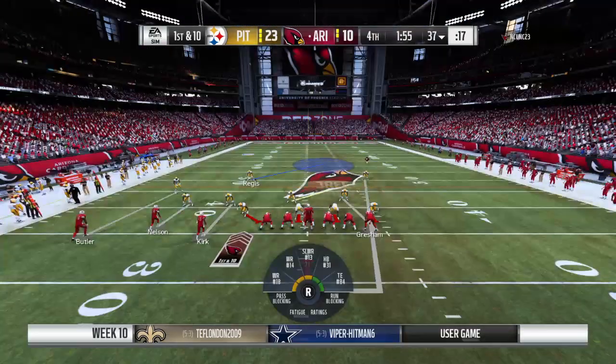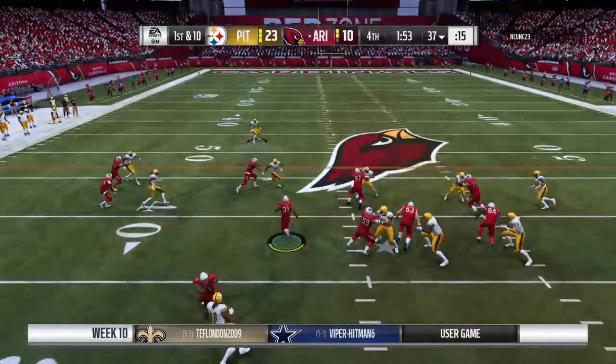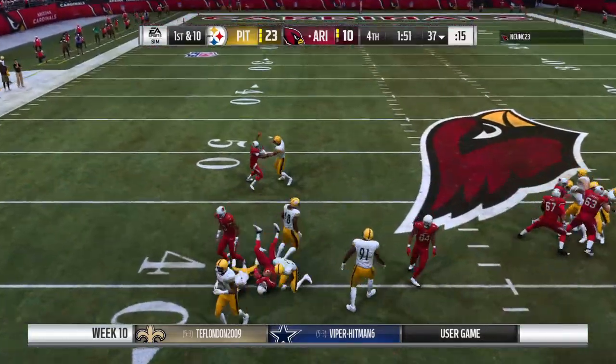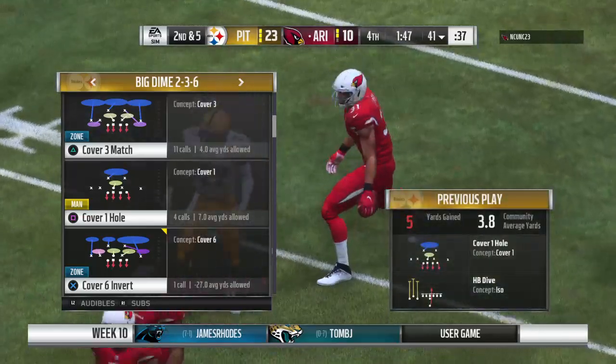Line of scrimmage, the 37 on 1st and 10. The first down carry here for Johnson. 5 yards on the carry. Good pickup on 1st down.